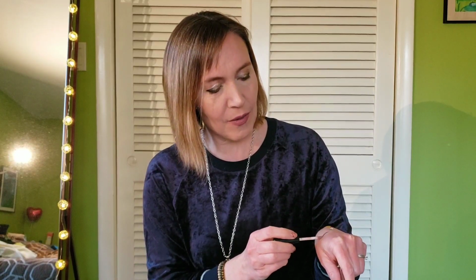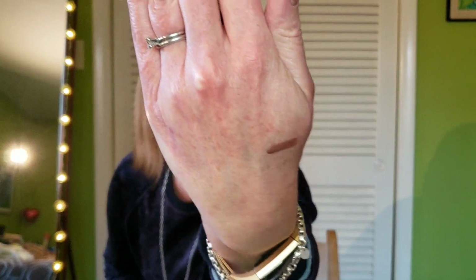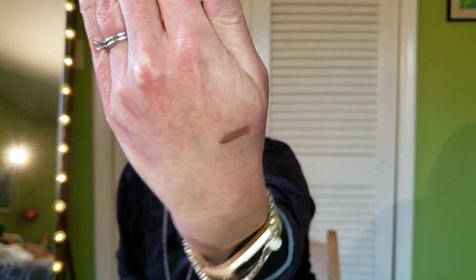So here is a swatch of it, and it's deep enough that it makes me think it might work. If it was a little bit lighter or fairer, I would probably not be able to wear it, because anything that's too close to my skin tone is not a good idea. So here's what it looks like swatched on my hand. Not too bad. It's glossy. It's a pretty color. I just am not sure whether or not it's going to be close enough to this color for me to get away with it, but I'll know in a minute.